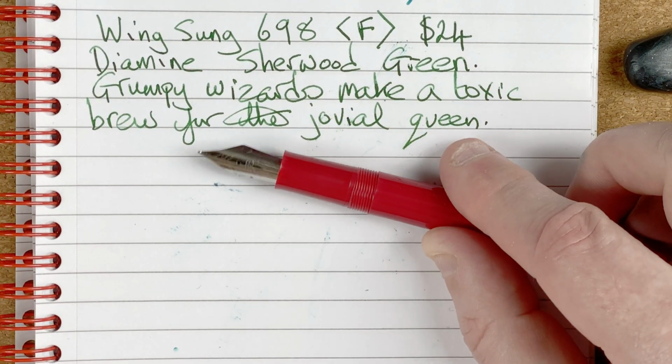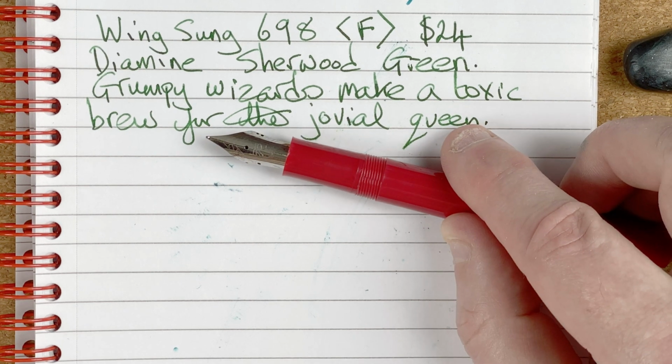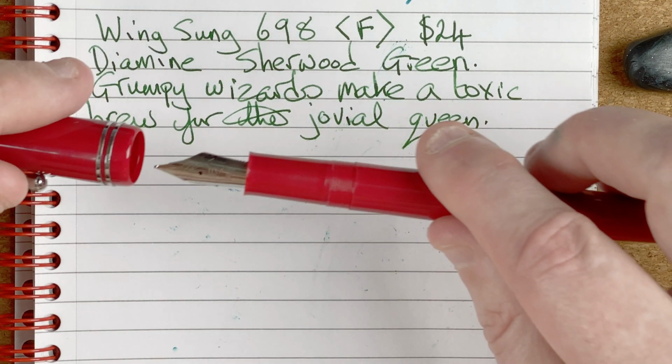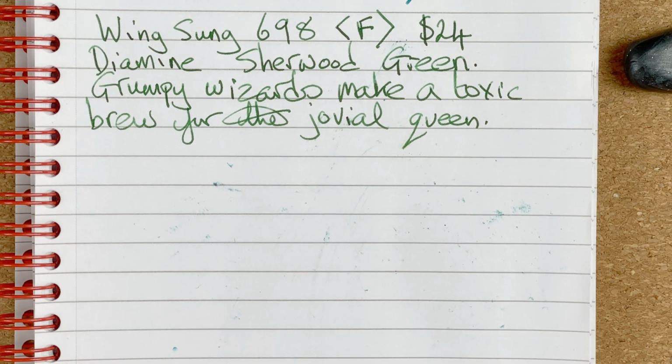Here's the nib. It's a really plain nib. Again, I believe it's number 6 size. It's a medium nib, but my personal view is it's tending more towards fine. If you like finer nibs, you'd be alright with this. For me, I prefer a nib that's a little bit wider.